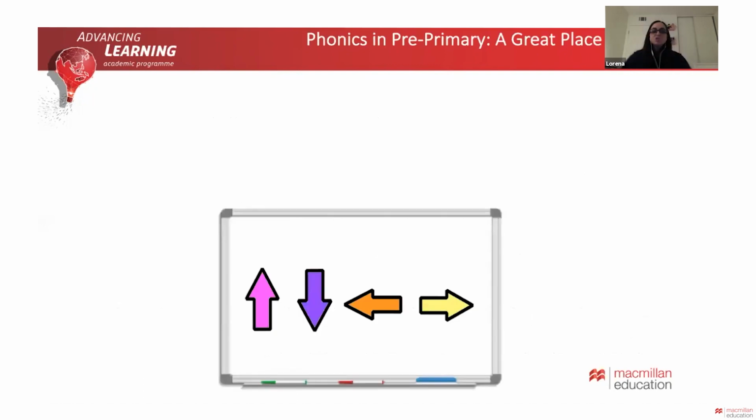So for example, what can you do to teach up, down, left, and right? You can play this game. You display arrows on the board with different colors, maybe if you want, and you first say, okay, up, down, left, right. You can even model it, okay? So you model it with your arms and you say up, and you ask students to do up, down, and then left and right, okay? Obviously, they're going to be copying you for left and right. You will have to do it the other way around, okay? So they know where to move their arms because they're going to be in front of you, okay?